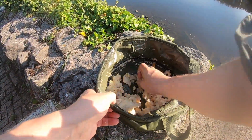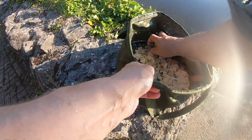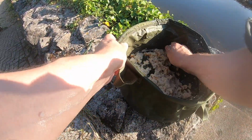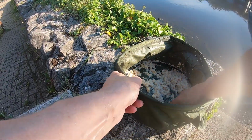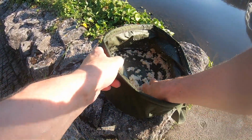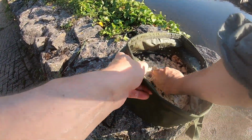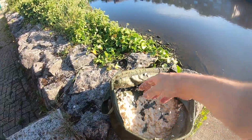So I'm just making up the usual groundbait, about a quarter, third of a loaf a minute. I'm just making it into a porridge, so that even if the birds get some of it, some will remain in the bottom. And I'm going to put a little bit of scent in, but I'm running out of scent. Should have bought another bottle. Used a lot yesterday trying to catch something in a local harbour. Anyway.